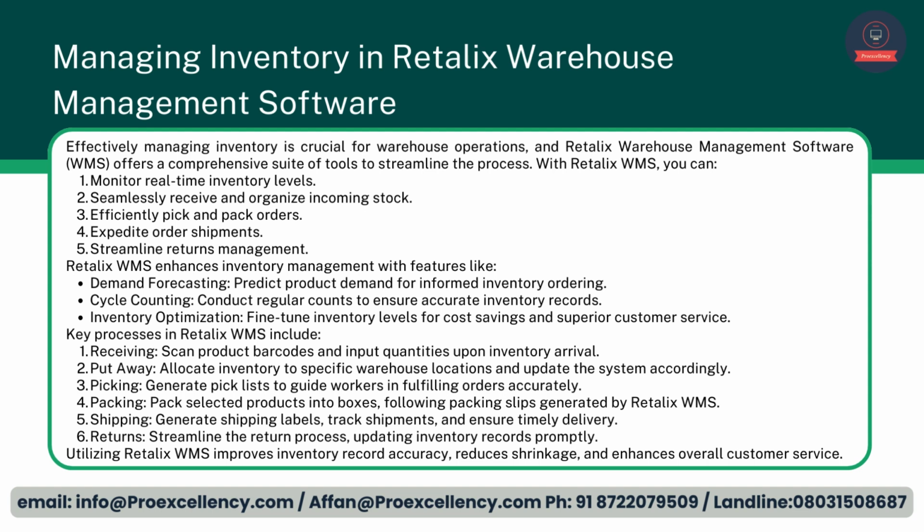Retalix WMS enhances inventory management with features like demand forecasting, to predict product demand for informed inventory ordering; cycle counting, to conduct regular counts to ensure accurate inventory records; and inventory optimization, to fine-tune inventory levels for cost savings and superior customer service.